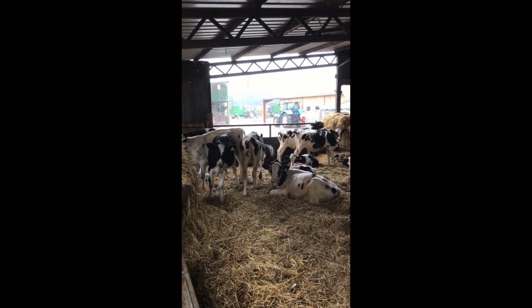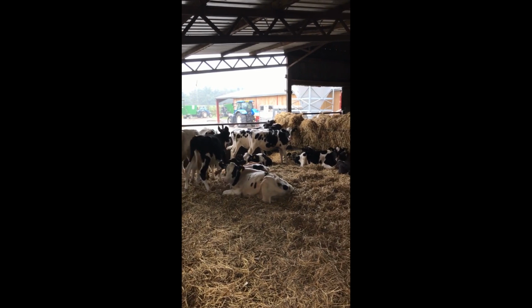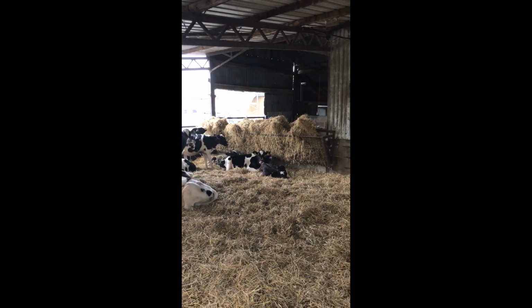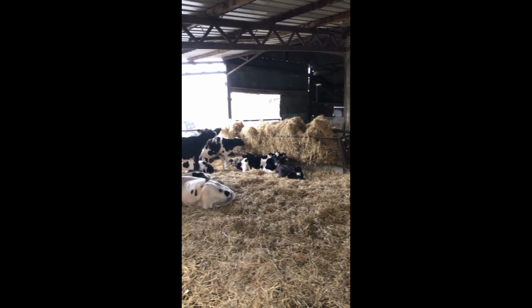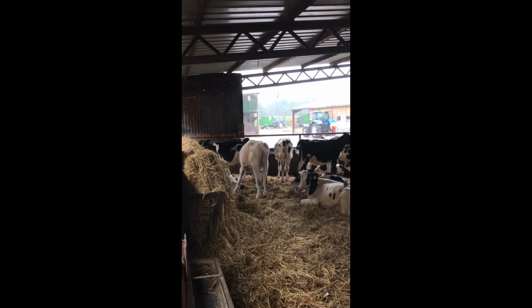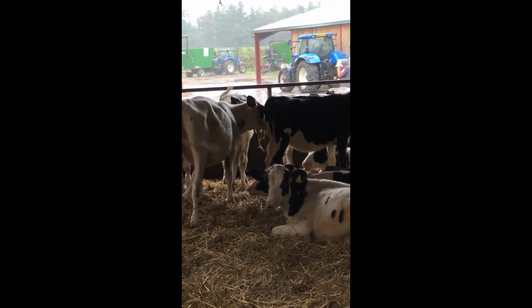We rear them on just straw and cake. These are weaned calves, about 16 weeks old, and they will generally come into here and stay the winter, and then move into cubicles when they're in their second season.